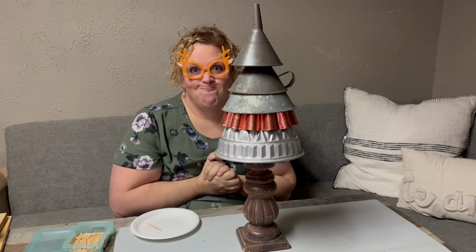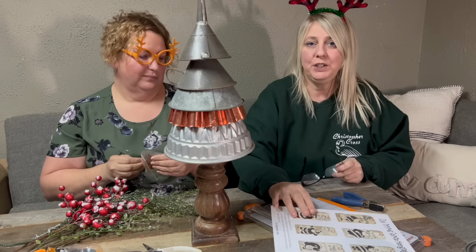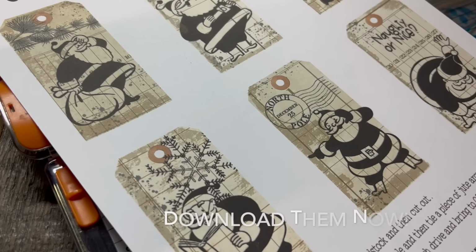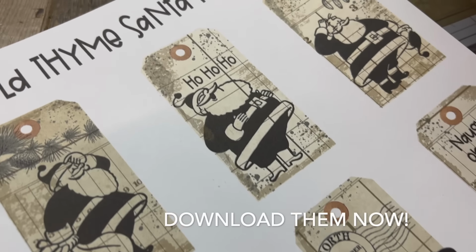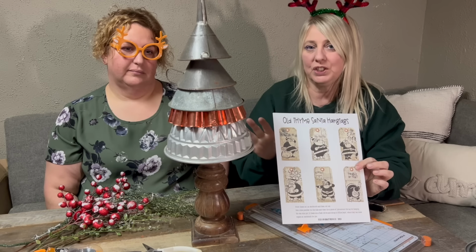No, I love it. All right, so our funnel tree has dried. I want to use one of my hang tags. I think they're super cute. These are brand new and they're now available in my Etsy store. And it's just going to add a little finished look to it.